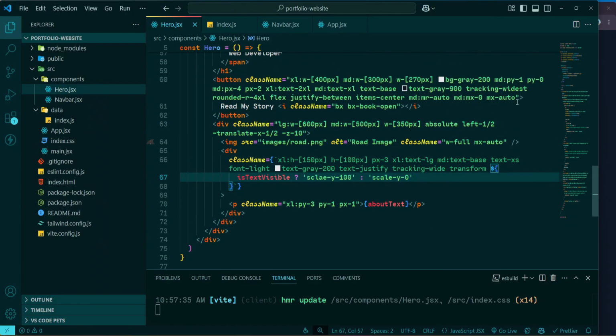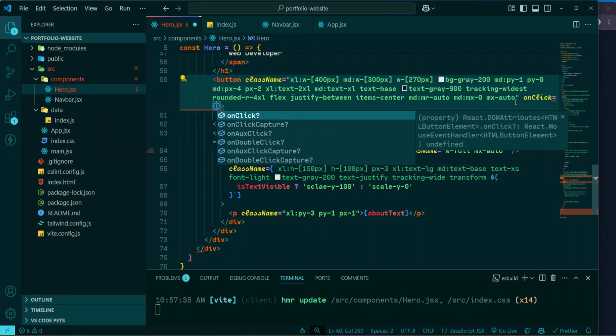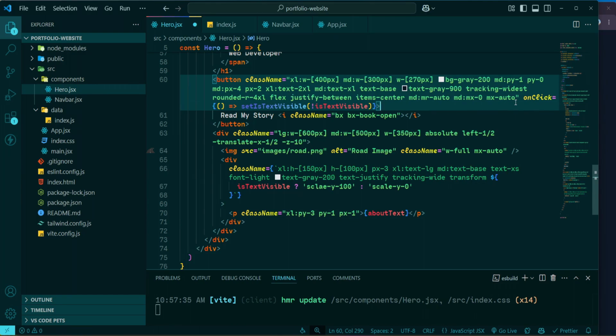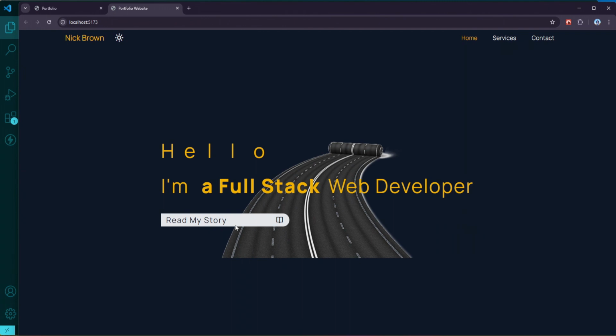So I'm going to add here onClick. Then inside here, we need a callback function. And as you can see, we need to set isTextVisible to not isTextVisible. This event handler inverts the current state whenever the button is clicked. If isTextVisible is false, clicking the button sets it to true, making the text appear. If isTextVisible is true, then clicking the button sets it back to false, hiding the text again. Now, if we check the browser, you will see that the text is hidden by default, and clicking the button expands and collapses as expected.